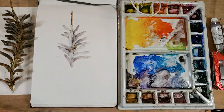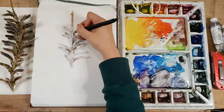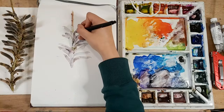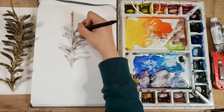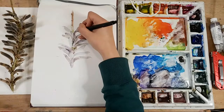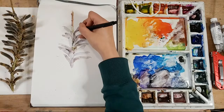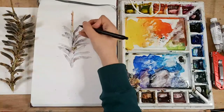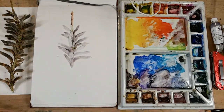Okay, so this is getting dry. So now I'm going to try on this one whether I can just add some of this texture with a graphite pencil. My theory is I've got some of this color, I've got some of this tone. Maybe I can add a little bit of variation with the pencil and then do just the last little bit with another layer of watercolor. So that's going to be my plan.